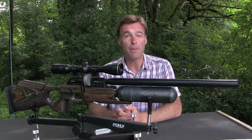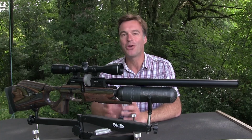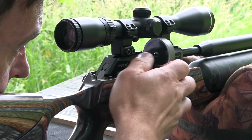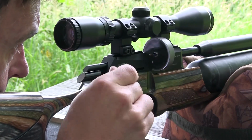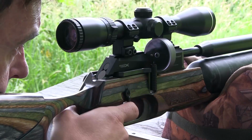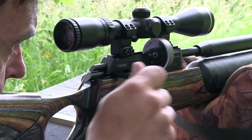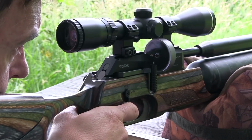That clear faceplate enables you to keep a close eye on how many pellets you've got left as you work your way through the magazine. And it's possible to shoot through a heck of a lot of pellets thanks to the slick side lever action. It's nicely positioned, feels great to operate, and makes quick and easy work of rapid cocking and loading.